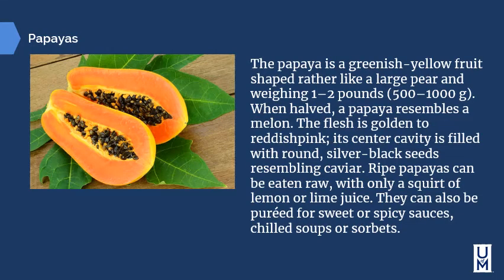The papaya is a greenish yellow fruit shaped rather like a large pear and weighing 1 to 2 pounds. When halved, a papaya resembles a melon. The flesh is golden to reddish pink. Its center cavity is filled with round silver-black seeds resembling caviar.